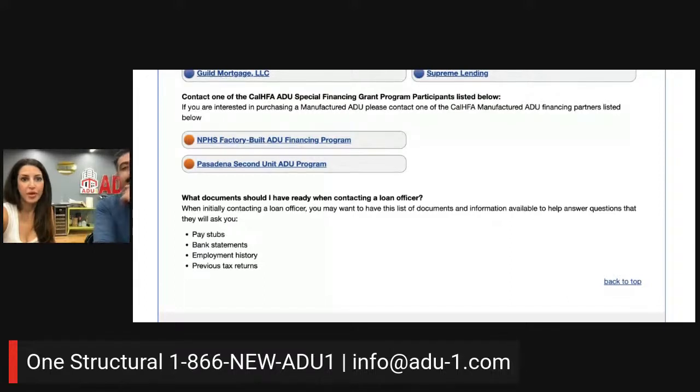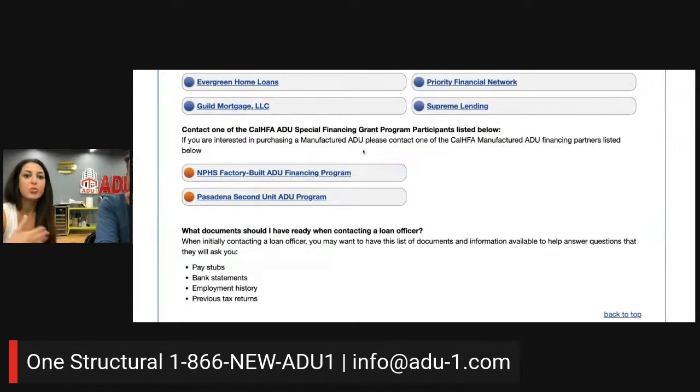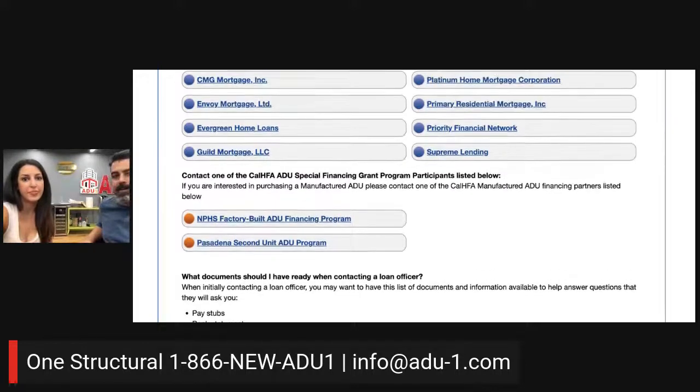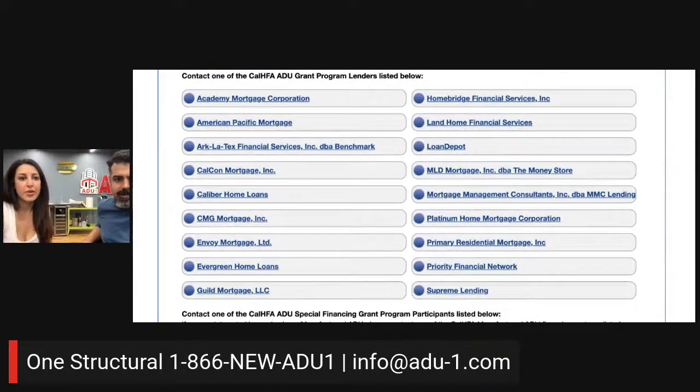Right. And they do have something here for if you want to buy a manufactured home, which are those prefab ADUs, which I think sometimes do work well for single family homes. We don't do prefab, but if that works better for your property, go for it. And then these are some of their financing partners that will help you with those prefab units. Again, there are only two options here, whereas you probably have way more. Two dozen? Right.